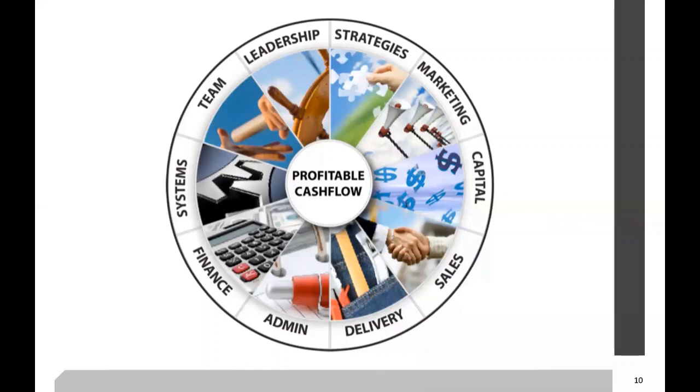Very important. It's quite easy to say, do I have a strategy for my marketing? Do I have a strategy for my finance? Do I have a strategy for my team? Just think about, do I have this overarching strategy that's taking my business in a certain direction? Please give yourself a score for that.